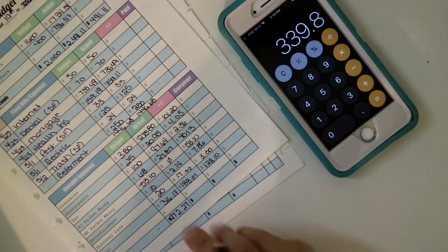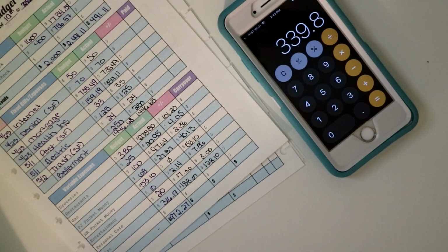Not that I've ever needed that much, but I figure since I don't have credit cards, we don't do credit cards. I haven't had a credit card in like 11 years. Since we don't have credit cards, that's kind of my buffer. Some people use credit cards as their emergency situation. And that's technically what your emergency fund is supposed to be, but sometimes it's harder to get that money quickly. Mine is in an online savings account, so I can't get it within a day.